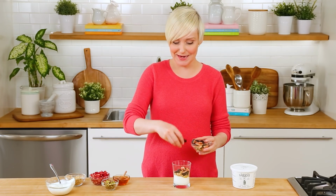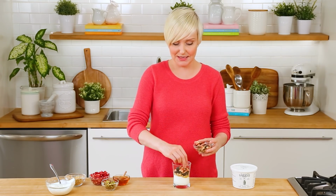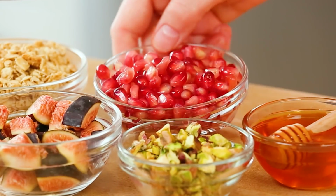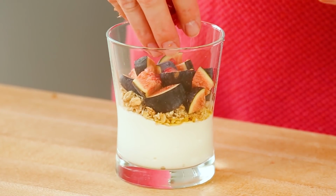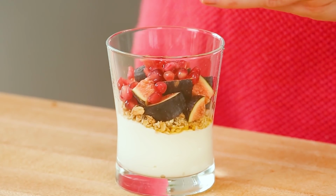Now, you can't always find fresh figs at the supermarket, so whenever I do, I always buy them and come up with something delicious to do with them because they're so flavorful and yummy. Next, I'm going to add some pomegranate arils to this. I also love pomegranate. They're so juicy and sweet and they pop in your mouth.